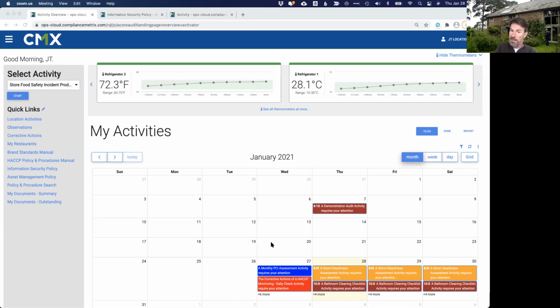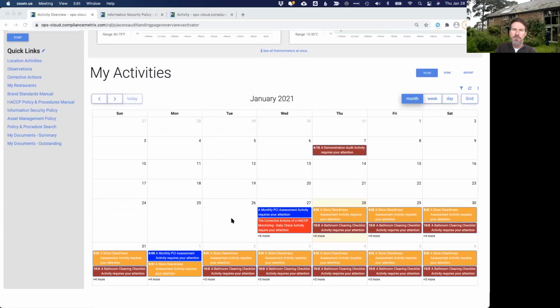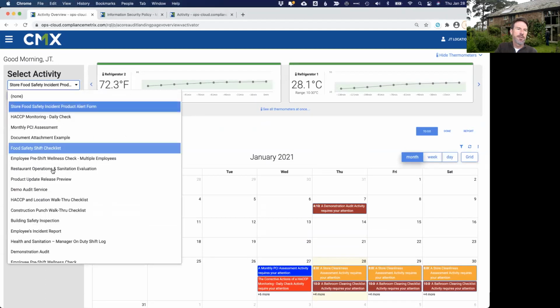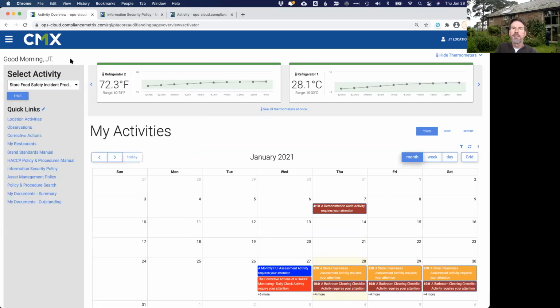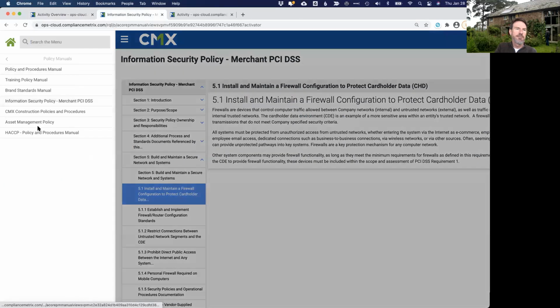You can see I have a calendar of things that I should be doing in the location. Here, I've got a monthly PCI assessment coming up. I've also got a bunch of other things that need to be done in my location. I can quickly start any one of the activities that I have available to my role. Just before I jump into this activity, I'll show you, from that location's perspective, all the different policy manuals they have access to.